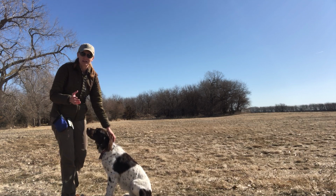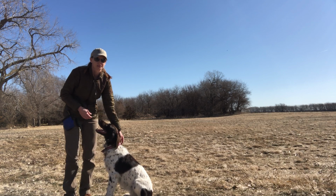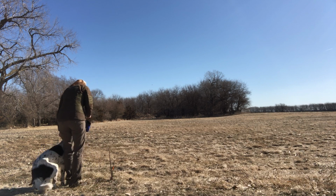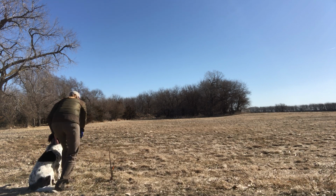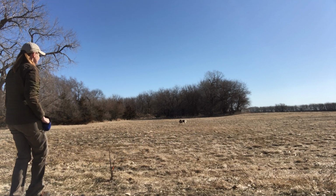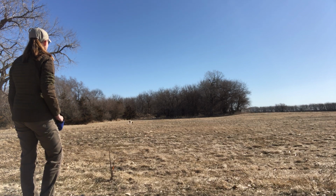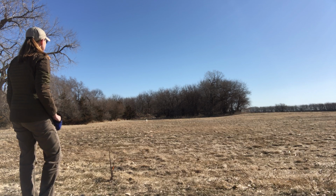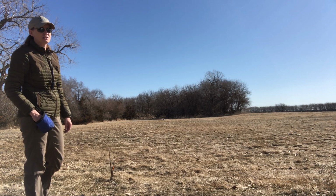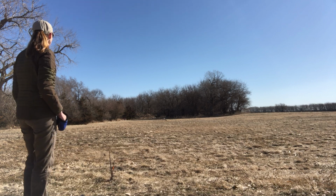I'm much less concerned about the line that she takes and more concerned that she uses her nose and that she does retrieve whenever she finds something desirable. Okay, come here. So again, she went upwind of the dummy. I'm going to give her a minute to search here. If she gets to the tree line, though, I'm going to call her because I don't want her to get distracted by all the other scents she'd find in there.